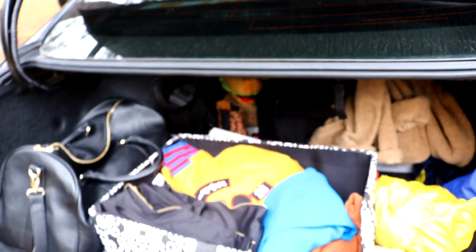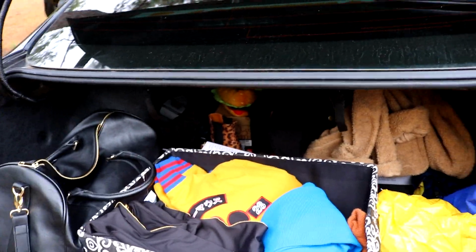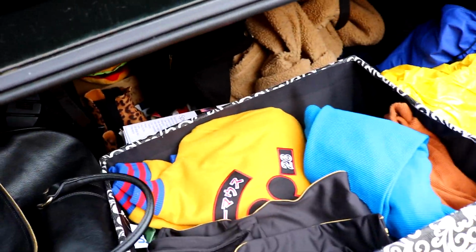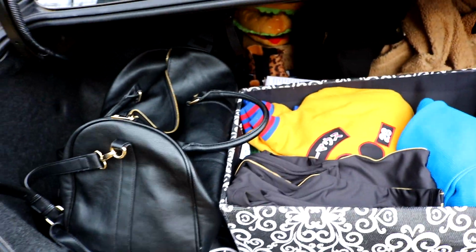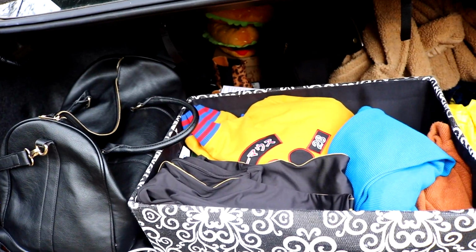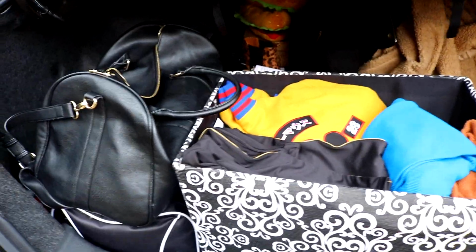So that is pretty much it of how my car is organized. As I go along my journey, things will probably change and alter, and I might come up with other solutions that may make things easier for me. I'll make sure I give you guys an updated look of how I organize my car.